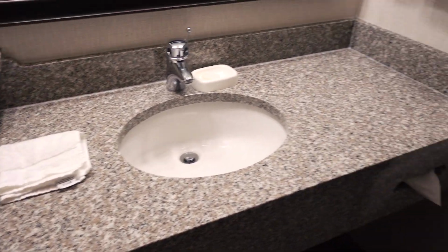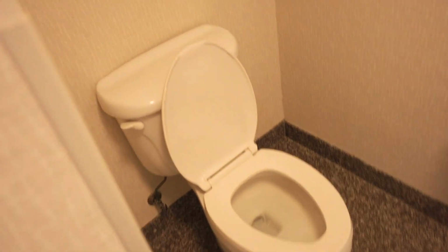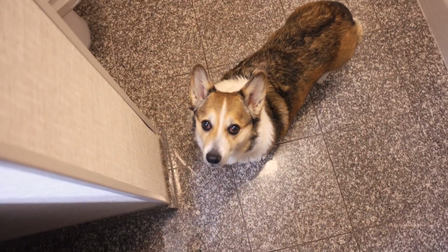Very basic in here. No toiletries really provided. I mean, not any travel size ones anyway. They provide lots of towels. That's the toilet there. So yeah, towels here, towels there. That's the bath towel. And Kuma, you gonna take a bath? Just checking it out still.